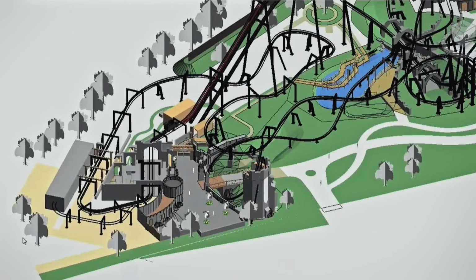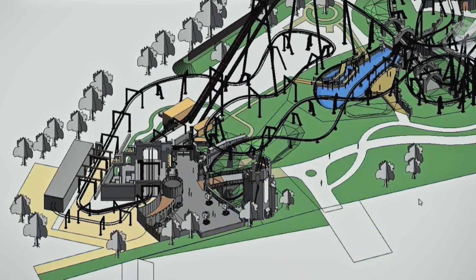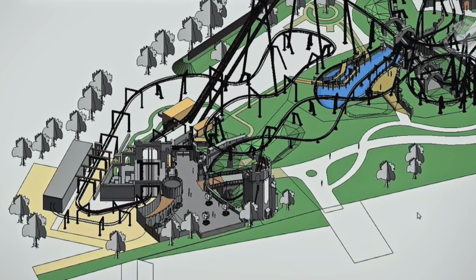It's amazing not just seeing how these 2 coasters are going to interact and duel, but just to see how much goes into the planning and to see these plans before it's built and see these blueprints and things like that. It's amazing to see. It's just worth watching just for that.